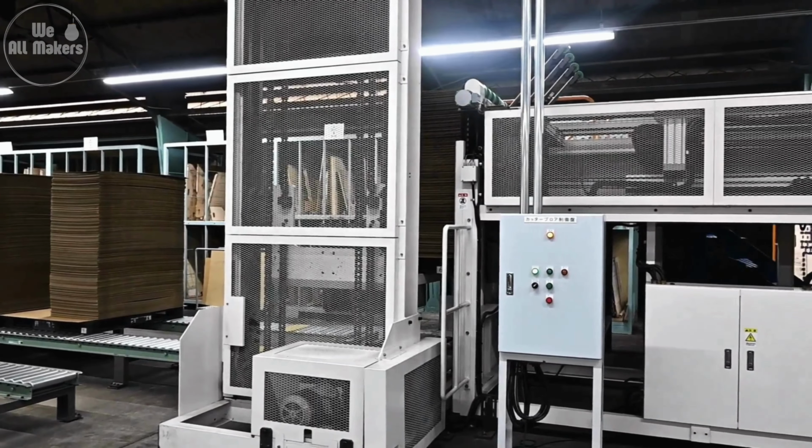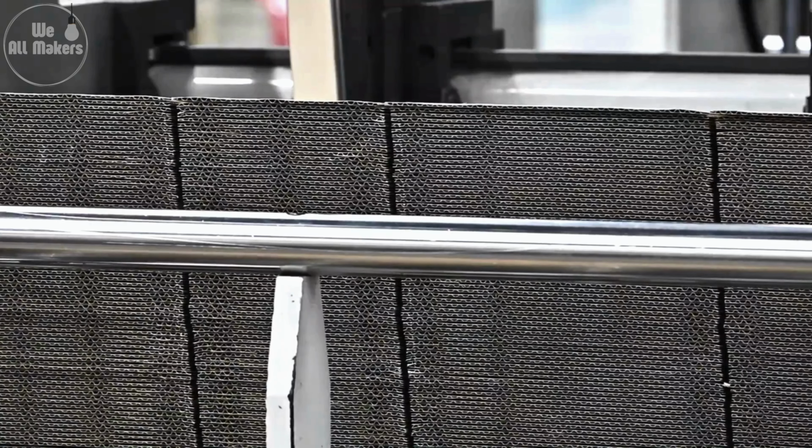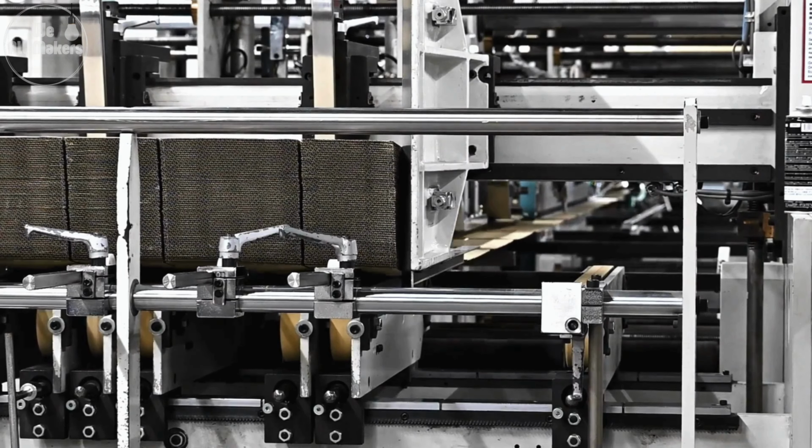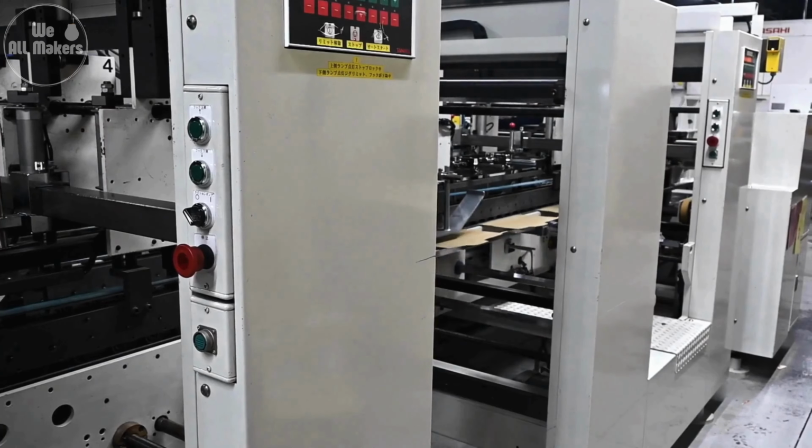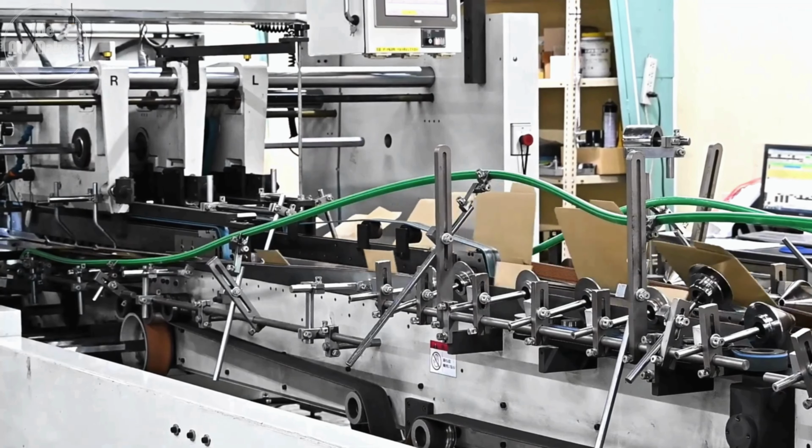Now we move to assembly and gluing. Advanced machinery, controlled by data inputs, assembles the cardboard into various shapes and sizes. Glue is applied with accuracy, ensuring each box is securely formed and ready for use.